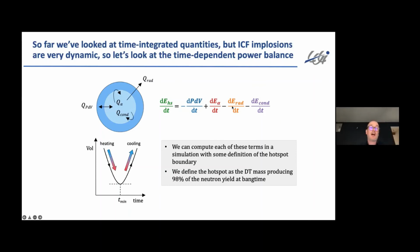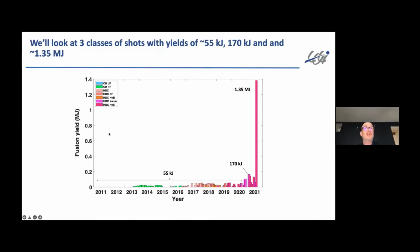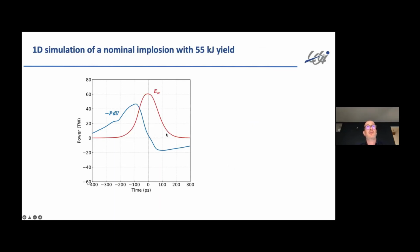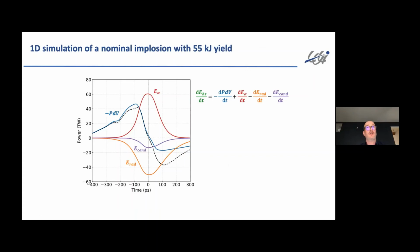What I'm going to show you next are results of 1D simulation of the hotspot conditions going in. So the hotspot is compressed, that's the heating part, and then it's decompressing. When the shock reaches zero, it's rebounding, and it's the cooling part. We're going to look at three classes of shot: 55 kilojoules, 170 kilojoules, and 1.3 megajoules. This is the PDV work, the mechanical work, for a 55 kilojoule implosion. The zero is the minimum PDV. Then you look at the alpha deposition, conduction, and radiation loss.